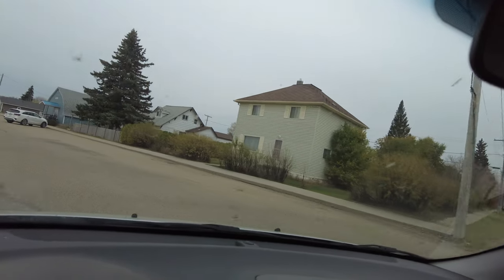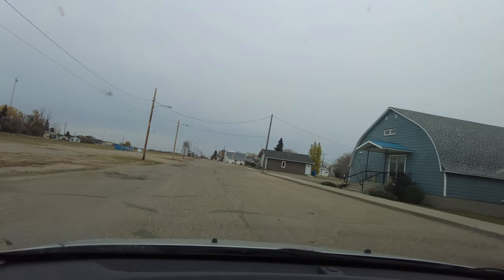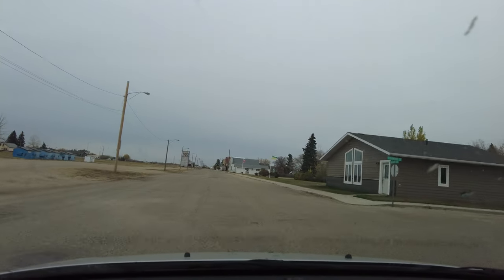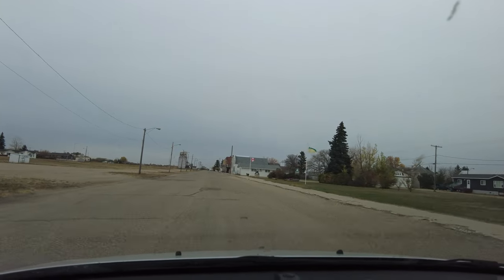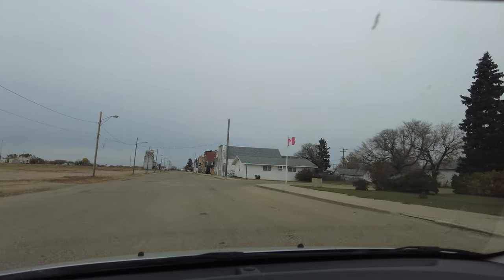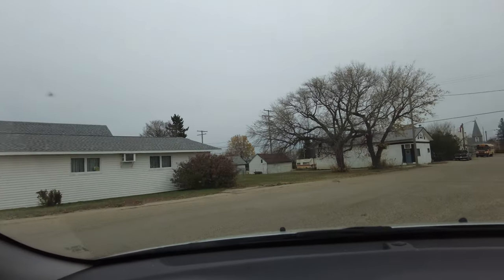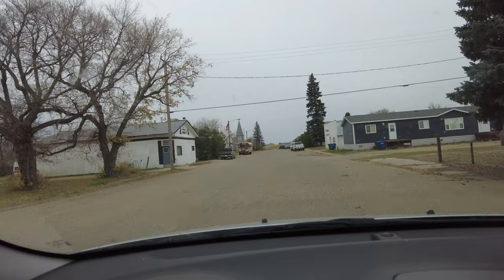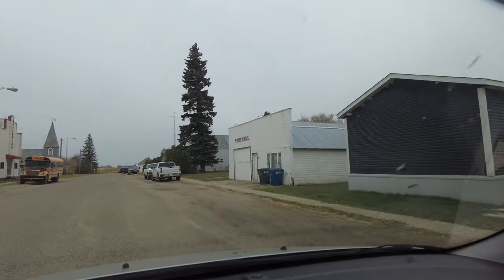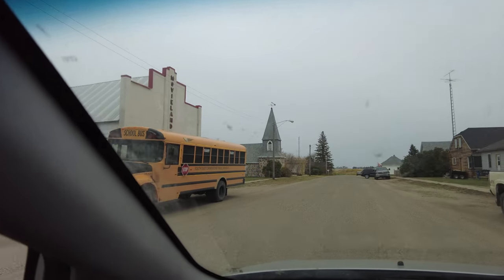Pulling into Gainsborough, Saskatchewan. For those keeping track at home, which is probably no one, I will just mention that we have surpassed the 1,311 kilometer mark. And Gainsborough looks like it's a town with some really neat buildings. There's an old fire hall here on the right, and an old theater on the left, and this church. Like, wow, this town has got some serious potential going on.